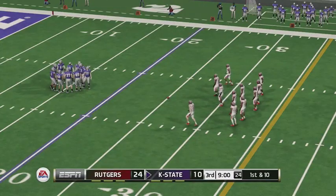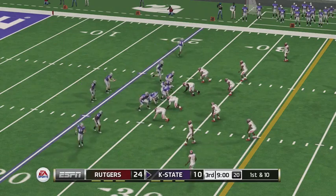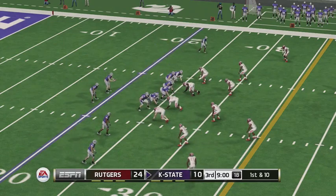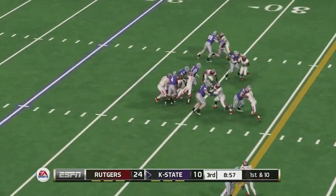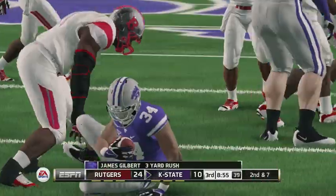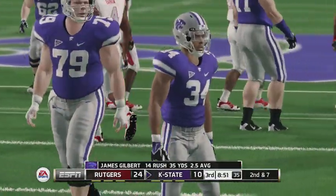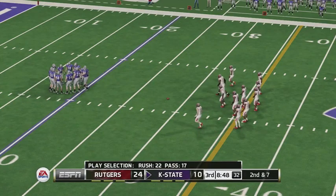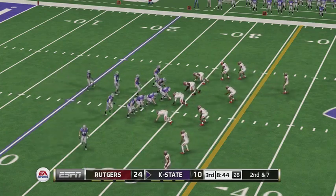There's got to be some sense of urgency to this offense right now. They don't have the luxury of wasting drives if they want to get back in the game. And they make the stop at the 28. Gain of 3 on the play. That'll make it 2nd and 7. Second down, 7 yards to go. Ball on the 28-yard line.